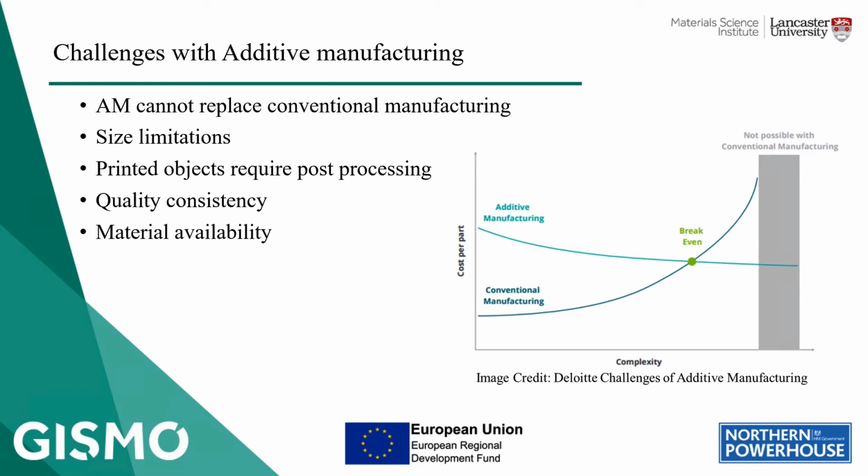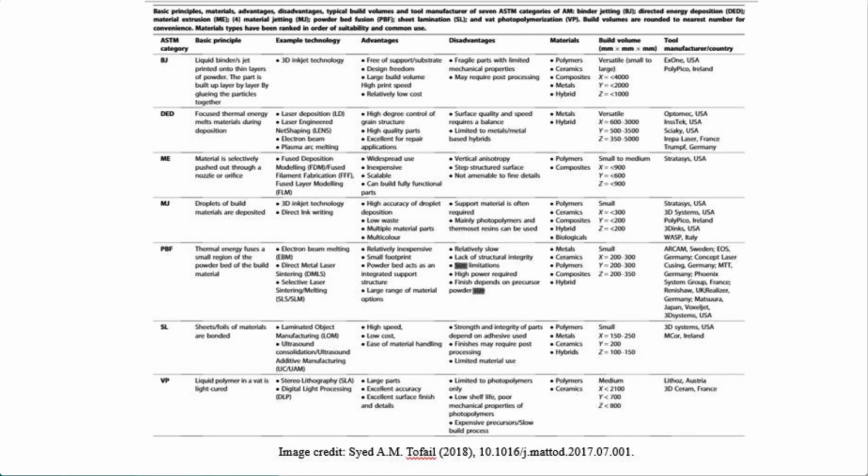However, complex geometry tailored to particular customer requirements, which may not be achievable with traditional approaches, can be manufactured with less material and lower overall cost. The second challenge is the size limitation. In most cases, the maximum available size for printing a polymer is about 1 to 1.5 meters, while for metals it may only be around 300 to 400 millimeters. Although larger machines are available by using a robotic arm, they will come at a cost.